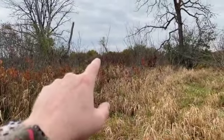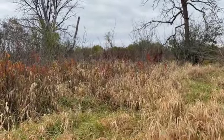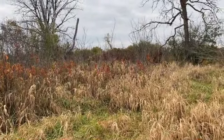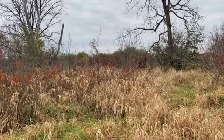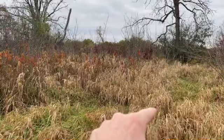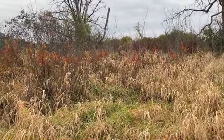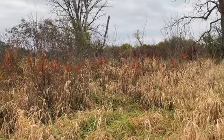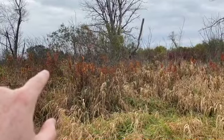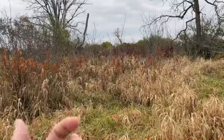The bedding, if you see that line of willows there right on the horizon, that's where I found all the sign. That's where I anticipate them coming from. When I look on Google Maps, there's trails that come trickling all out of there. And the heaviest trails that I could see on the map are over that way, another 50 yards. But there certainly are some that filter this way.